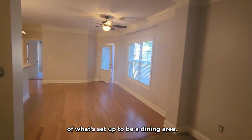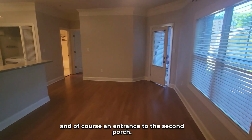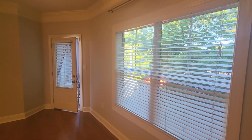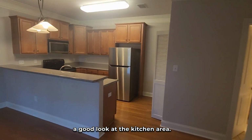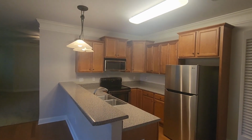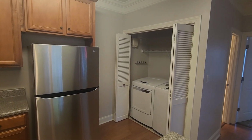And as we come back through, we'll give you an idea of what's set up to be a dining area. See the transition of the floor. Large bright window, and of course, an entrance to the second porch. Let the light adjust. So give you a good look at the kitchen area. Stainless steel appliances would be an upgrade. Lots of cabinet space. Give you a look here at the washer and dryer that do remain.